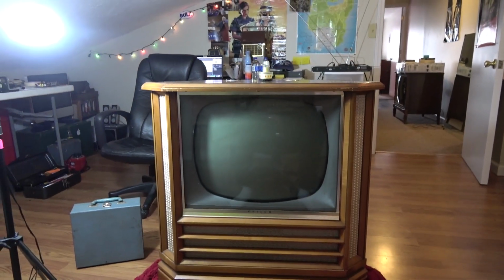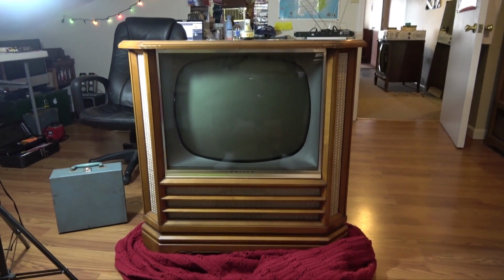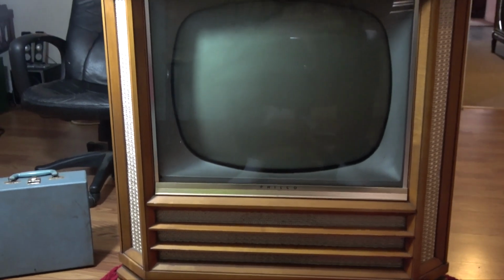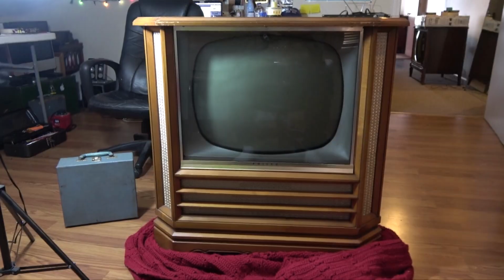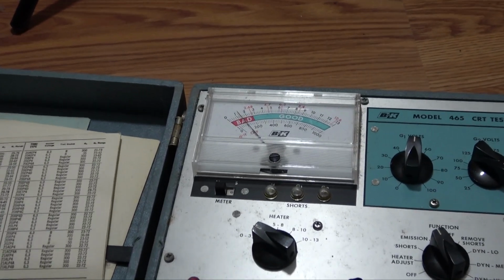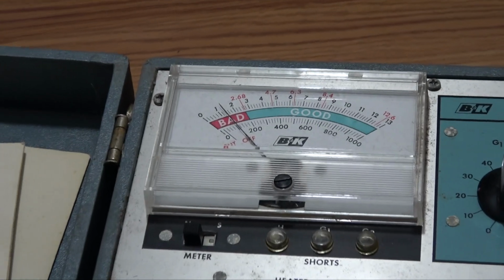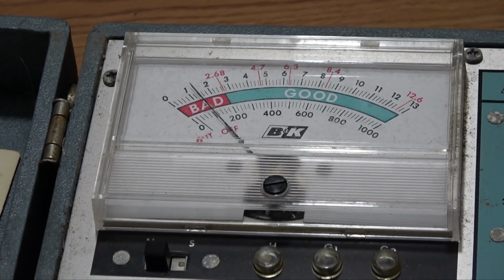I've already got this one torn down. The chassis and the tuner are out. I'm going to start by doing a CRT test with my B&K, and then I'll show you guys what I've been working on as far as the main deflection board. So initially, it's taken a little while to come up, but it was initially below the B. And as you can see, if I focus on the meter, you'll see that it's going to slowly keep creeping up.